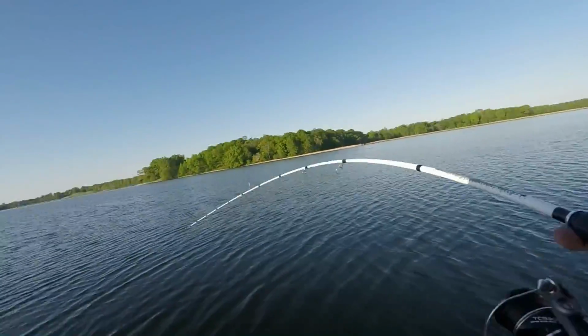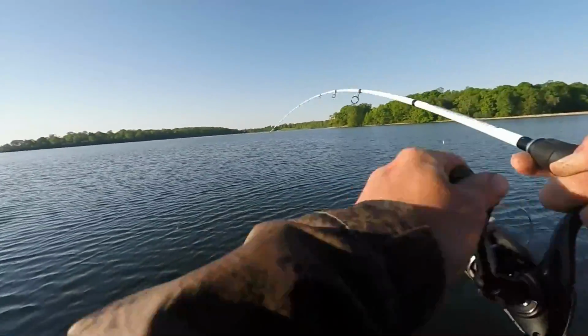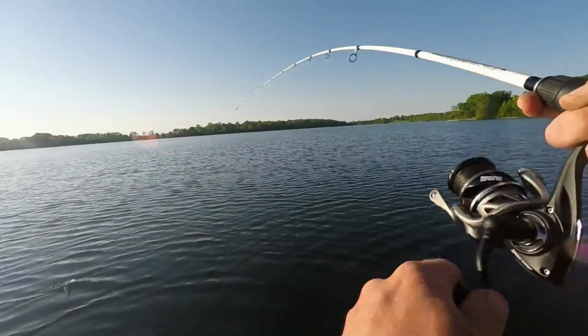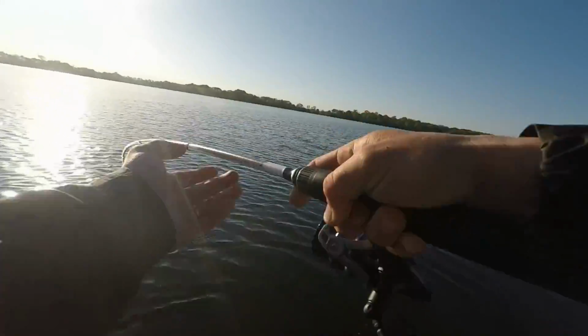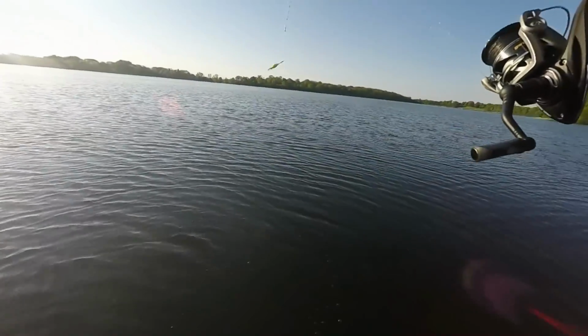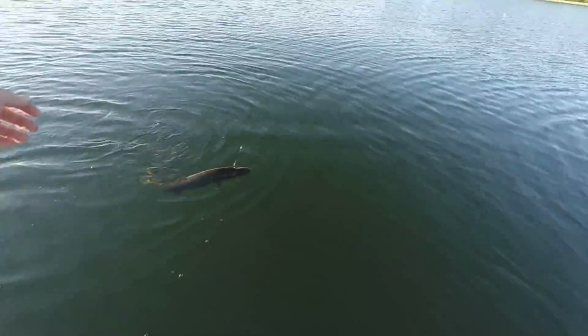Oh, yeah. Yeah, see, I just wasn't messing around with the little ones. I was just gonna get a nice big one for my first fish of the year. Oh, whoa. It's a pretty nice one. It's thick. Ooh, barely hooked.